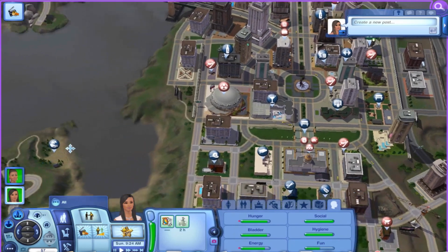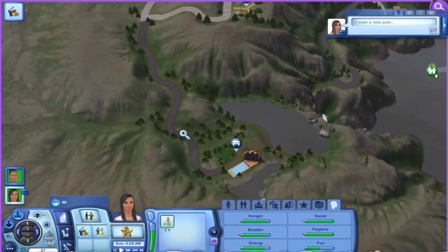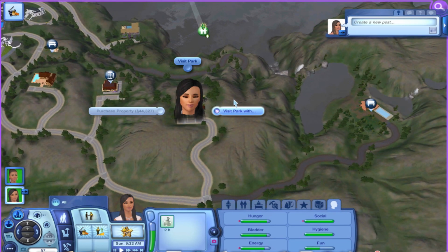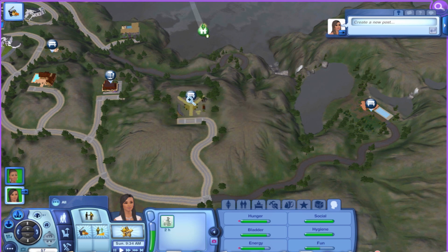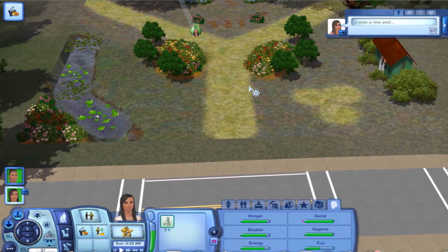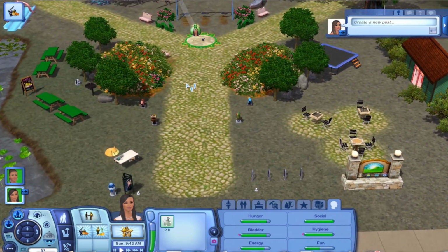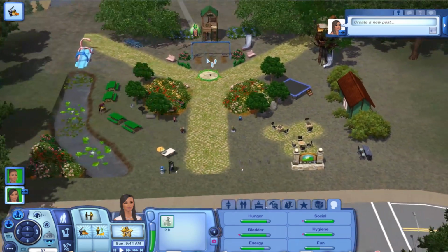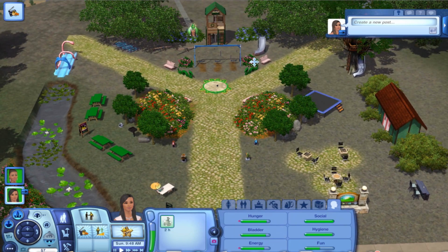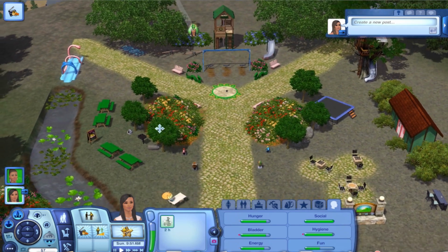I wanted to show you what I added. I added the park that Queen made, which was La Laguna. Laguna Park, I think it was called. Obviously, there's some things that are different.